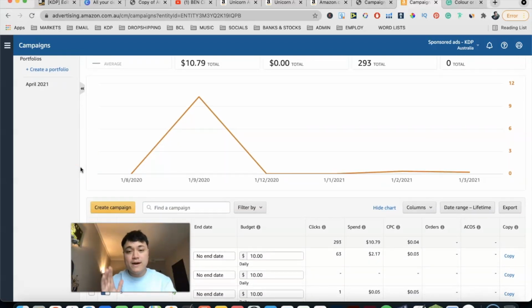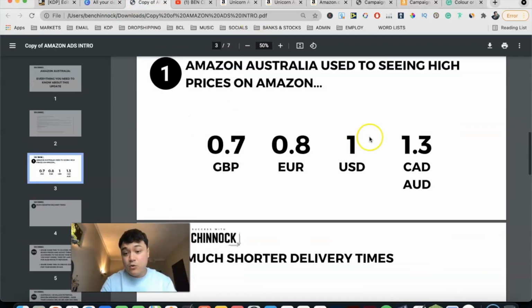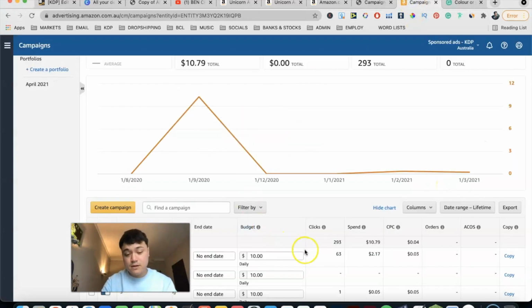I'm going to do an auto ad. I'm going to go back to my price reference. So remember, $1 is around 1.3 Australian dollars. Most of my bids in the US for automatic ads are around 10 to 15 cents. So in Australia, I'm going to try 15 to 20 cents for an automatic bid. I'm going to be doing that for all my books. I suggest you do the same as well.